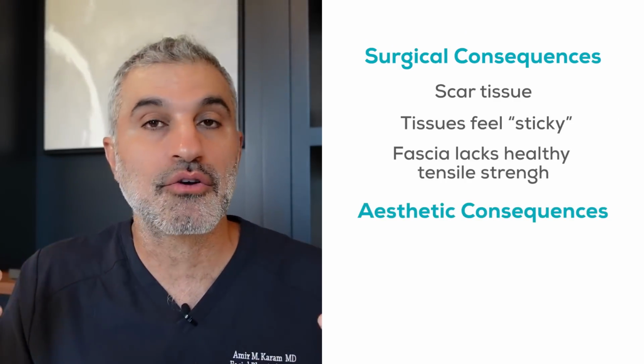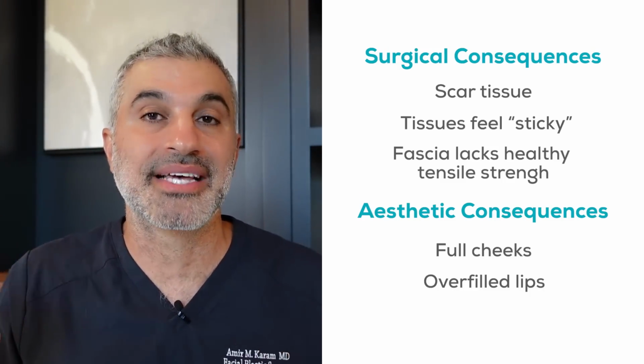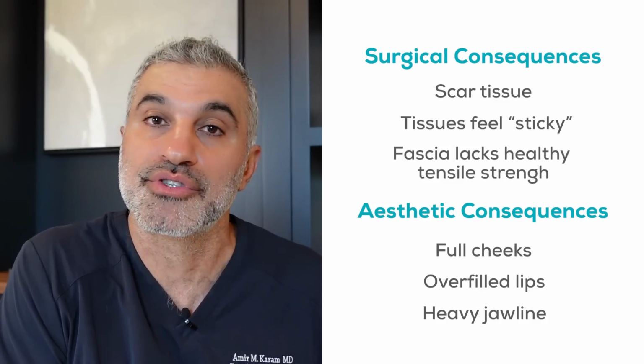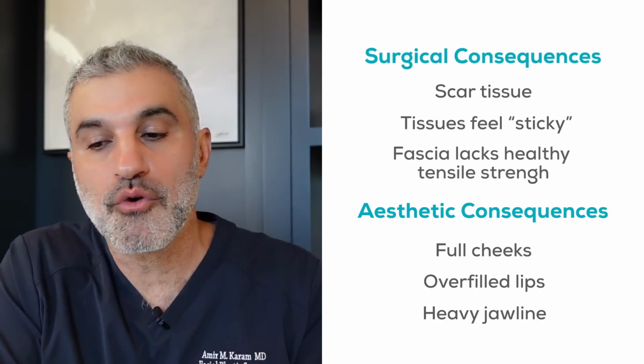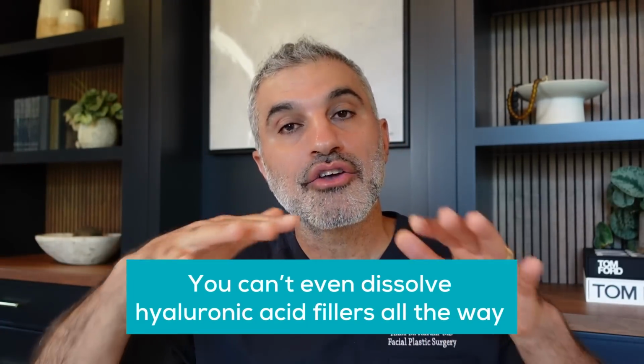The aesthetic, physical consequences are the changes in shape, like a big full cheek, big lips, a long, heavy jawline that don't necessarily resemble what you used to look like. And unfortunately, even with hyaluronic acid fillers, the fillers that are supposed to be dissolvable, you can't really dissolve them all the way, because if you try to do that, you're going to get this waviness and lumpy bumpy throughout the face, because it's nearly impossible to make sure you get every aspect of the filler completely dissolved.